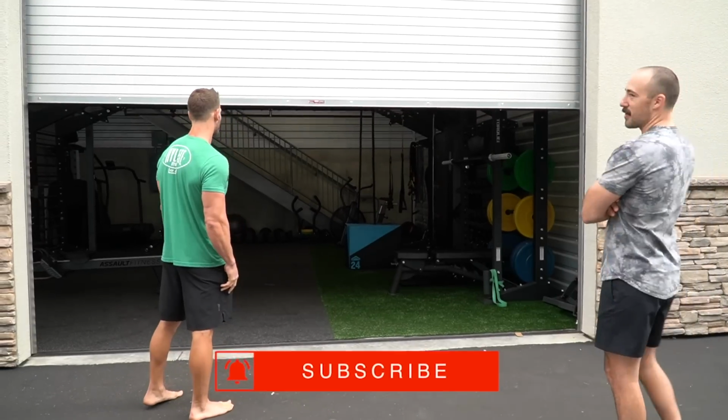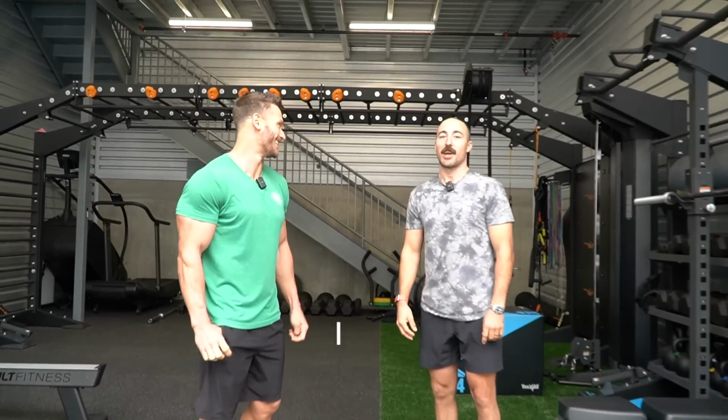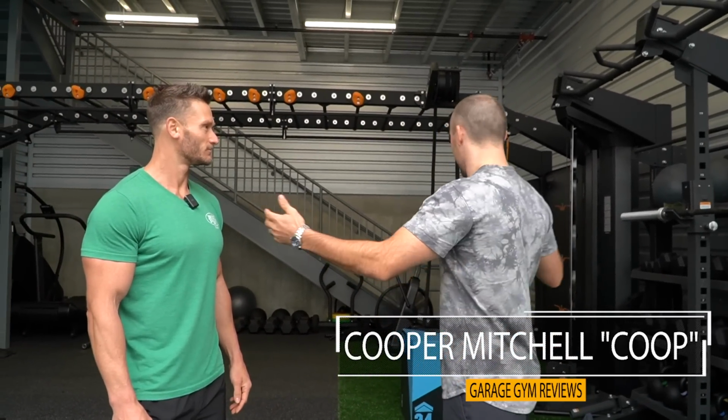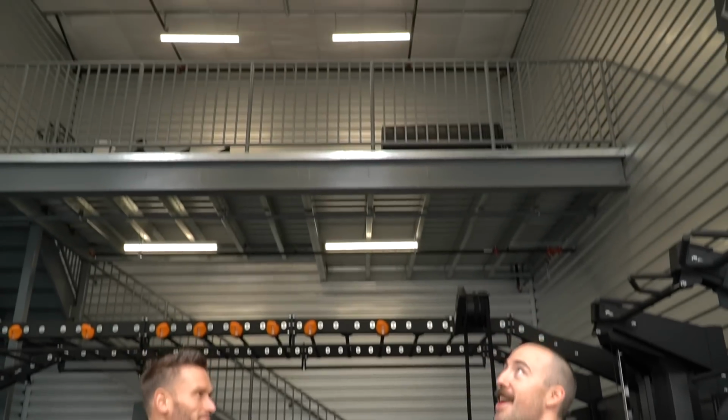Guys want to see the gym? Yes, we do. Let's check it out. That is a big garage door. It takes a while. Yeah, okay, huge garage door. Honestly, this is the size of most people's garage gyms, or like a 2-car, maybe a little bit deeper, but the ceiling height is freaking epic.